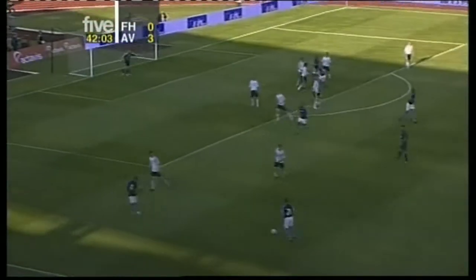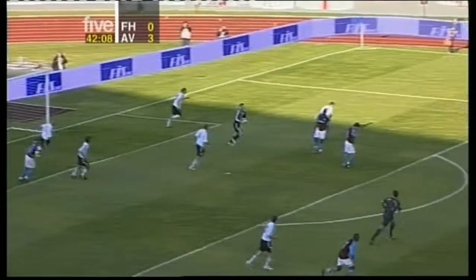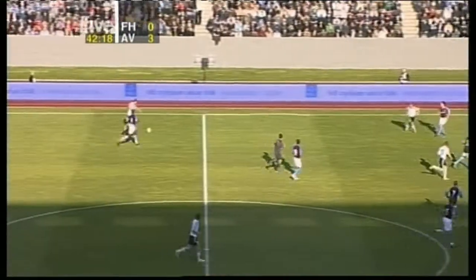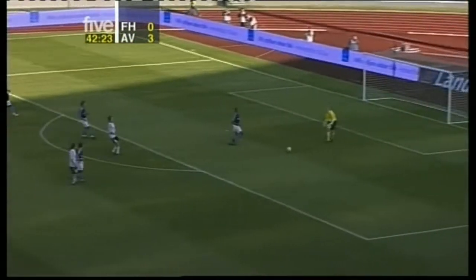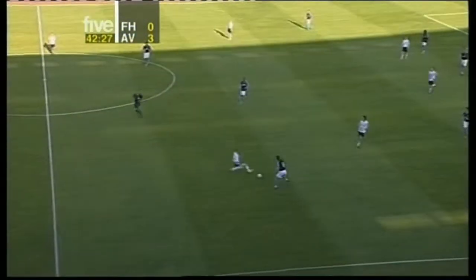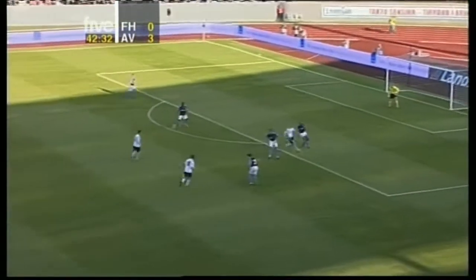Here's Young, Agbonlahor, and then looking for a route on the outside, but not finding it. Instead, it's back to Shorey, whose cross tests the goalkeeper Sigurdsson, but not too hard. Simple catch. Yeah, straight into him, and no movement by the Villa forwards in the box as well. Long ball downfield, which is just going to be dealt with nicely enough by Nicky Shorey. 3-0, by the way, represents at the moment Aston Villa's biggest ever away win in the UEFA Cup, and it might be getting even better.